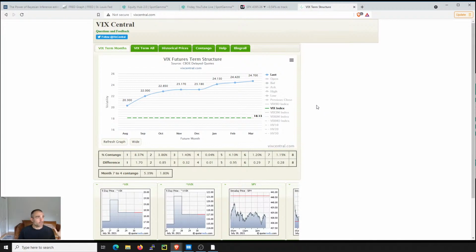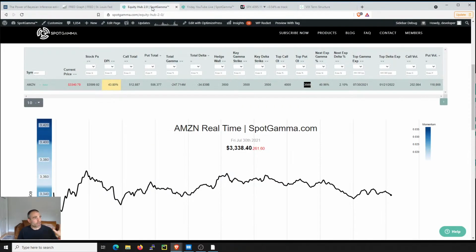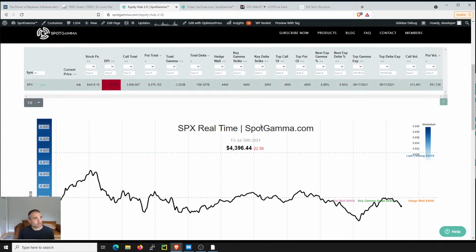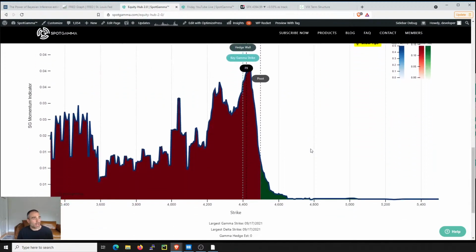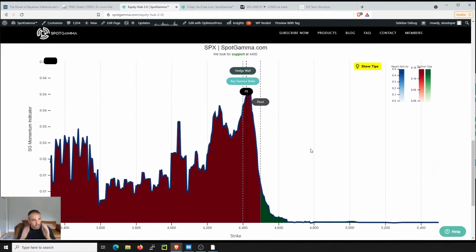Now, with this downside hedging, we want to show you a picture of the Equity Hub, which has been a really fantastic tool for timing bottoms, and we want to show you this as to why we think the market's pretty well hedged. When you look at the Equity Hub charts, what this is showing you is the rate of change of gamma. They call that speed. Basically, what we believe this is mapping out is that when you have a lot of change in gamma, that's going to elicit hedging responses from dealers and market makers.